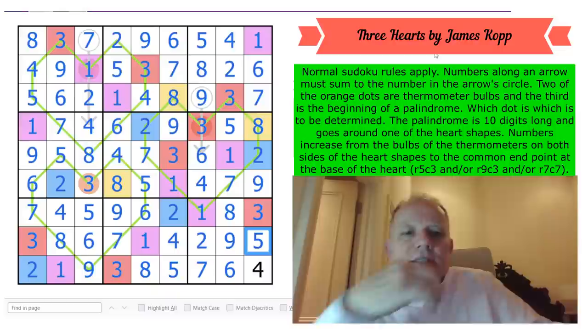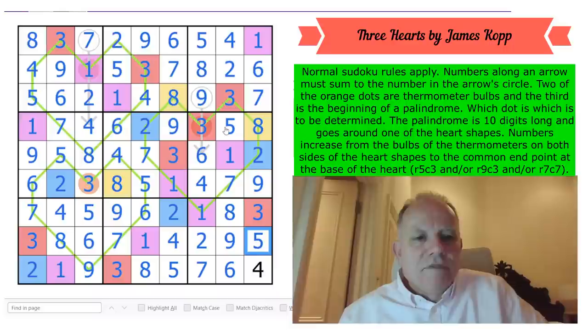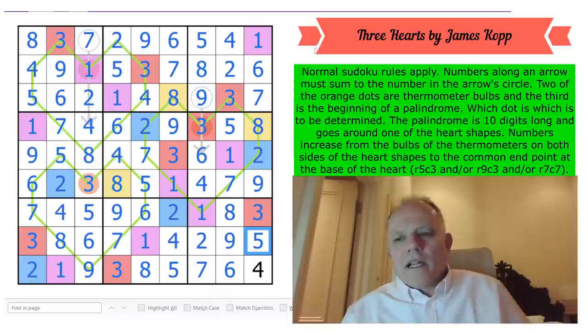That is a tough puzzle of three hearts. I mean, I thought the hard work was early on. It turns out deducing which one was the palindrome was relatively trivial. And I say that slightly tongue-in-cheek. What a clever puzzle. Thanks so much, James. But wow, that's a workout.